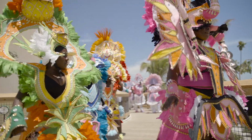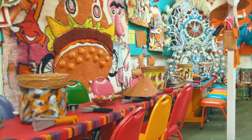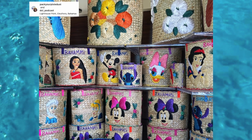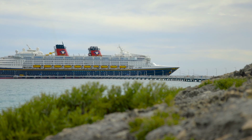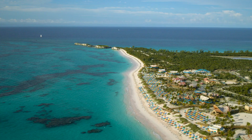They're also going to have a lot of that cultural influence here with the Junkanoo Parade. They have a cultural center, the merchandise that is created from local artisans, and of course they're going to have all the standard Disney fare, merchandise, food, and their leadership team is even Bahamian led. But the cool thing is they've actually overhauled all of that to fit with the local Bahamian culture. This island is really an experience.